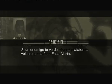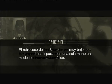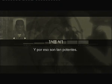If you get spotted by an enemy riding a flying platform, they'll go into alert phase. The flying platforms themselves don't seem to be armed, but the pilots are carrying Scorpion submachine guns and grenades. The recoil on the Scorpion is low enough so that they should be able to fire one-handed in full auto mode. That gives them some serious firepower.